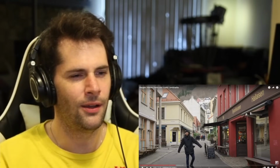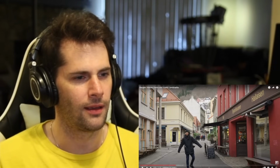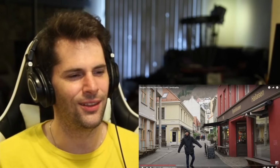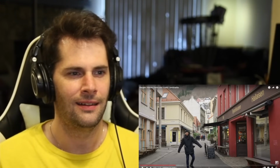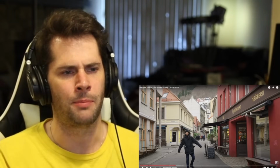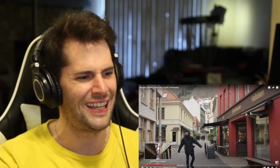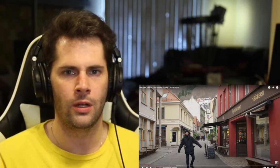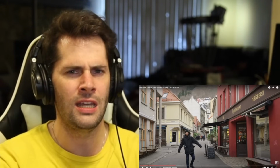Okay, I see. Oh man, it's so cool seeing all these different shots in different parts of the city as well. It looks so different to any city I've ever seen here in the United States. Even though this part of Bergen looks a little different to Bergen, which has the wooden, colorful buildings, it's still extremely unique in its own way.